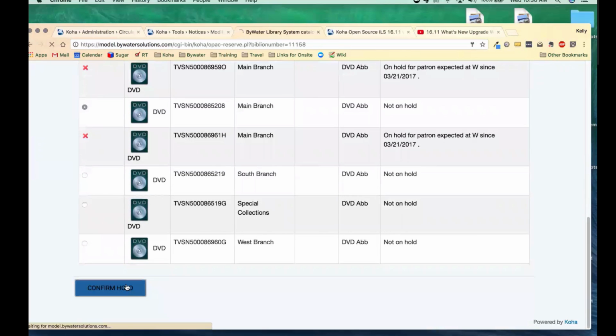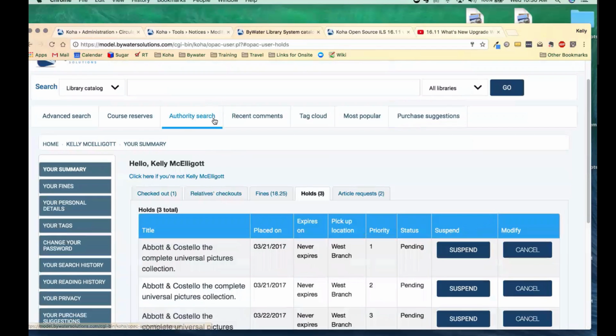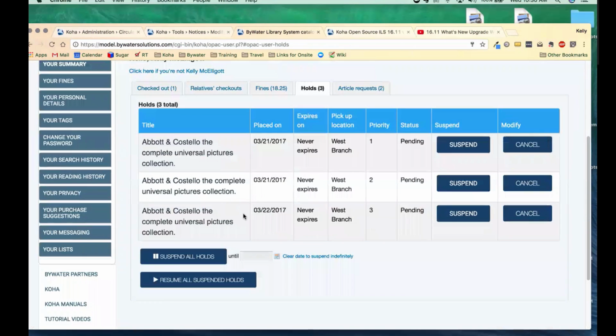Now, if I wanted to do three of these items, I would go ahead and do that 3 times. I can't actually pick 3 of those items in one go. I would need to do them separately. I think I have 3 now, and of course I think my limit is 3, but there are 3 separate items on the same record that I have on hold.